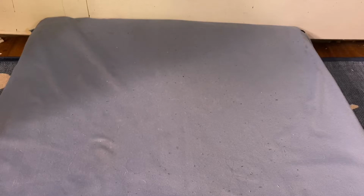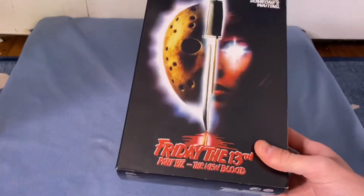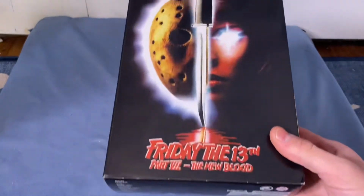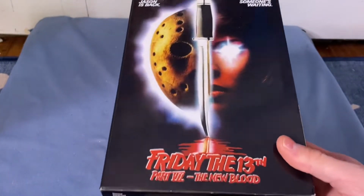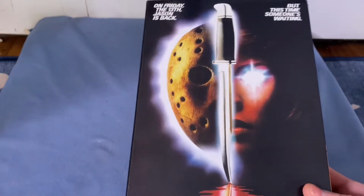Alright, so here we go. I got my WWE ring back out, of course, and it's time to review this. Of course, we're going to start out with the packaging, because that's what we do around here. And yeah, it's pretty cool. It's the poster for Part 7, The New Blood. Maybe not the best poster in the entire series, although it still is pretty good.